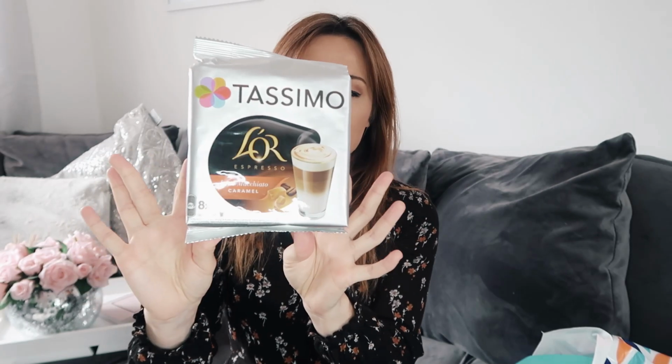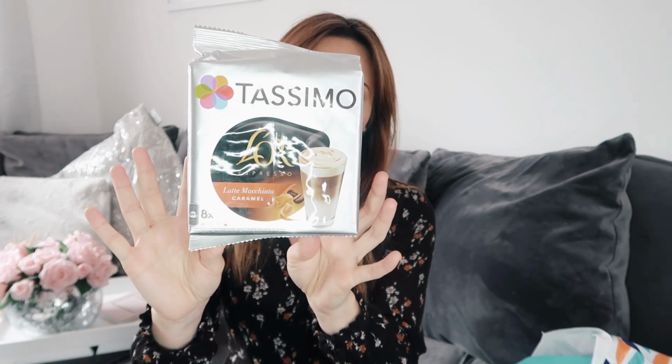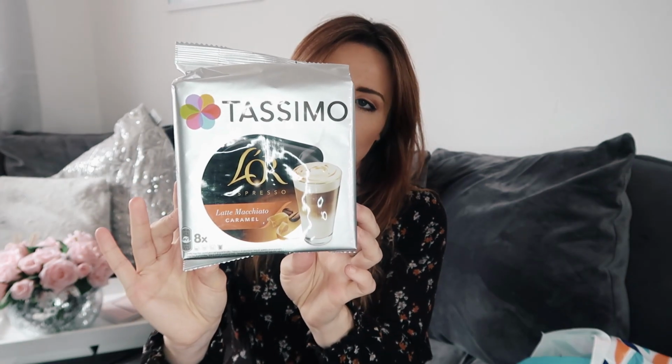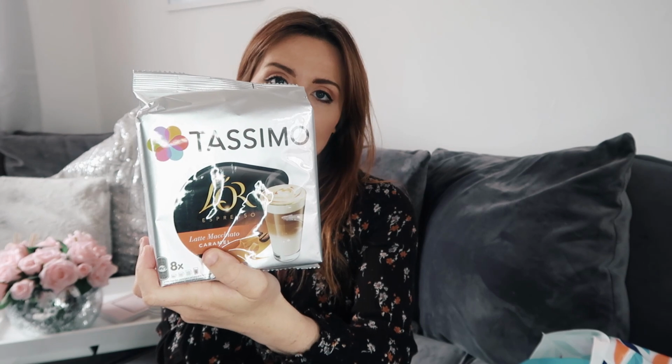Second thing that I like to get from B&M is the Tassimo pods, and I got the latte macchiato caramel. I love these. I also love the Costa caramel latte ones, and I love the chai latte pods. I thought I would get these because I have not had these for ages, and they're about £4 in B&M, so quite a good price. I'm excited to have some pods again for my machine because I get through them so quickly when I do have them, and I don't get them all the time. A lot of the time I get them in like Christmas time.